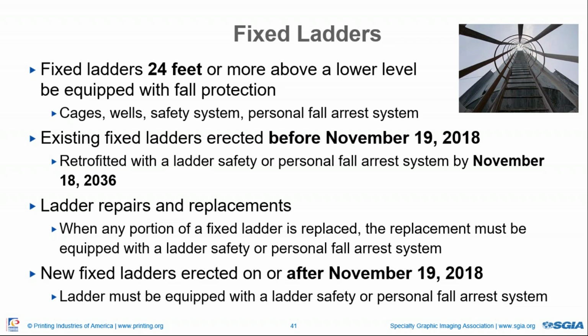Ladders that are erected before November 19, 2018 are considered existing ladders. So with an existing ladder, you have some time. You have until November 18th of 2036 to retrofit that ladder. In other words, if I have an existing ladder that's greater than 24 feet and it's currently in place, I have until November 18th of 2036 to retrofit that with a ladder safety system or a personal fall arrest system. Any ladder that I install after November of this year must have a ladder safety system or personal fall arrest system associated with that ladder. I can no longer put a cage around that.